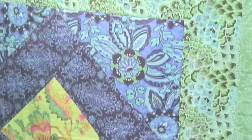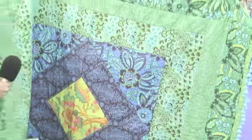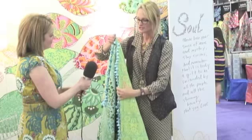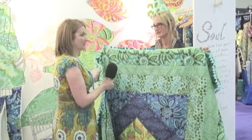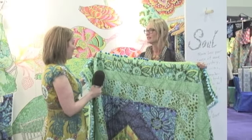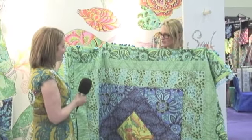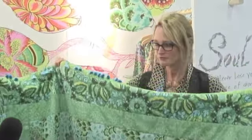So it's just lots of big pieces, lots of large areas that just show off the prints, and it doesn't have a binding. I just framed it with this edging, and it has a little fringe to finish it off, so it kind of crosses over into home decor a bit. So little beginners can do this edge very easily. And there's more details on this at your website as well. This is going to be available as a free pattern download mid-August to 1st of August, depending on when the fabric actually ships.